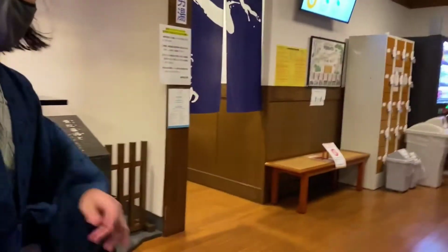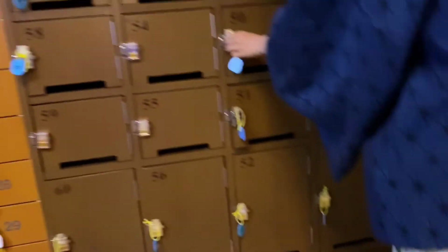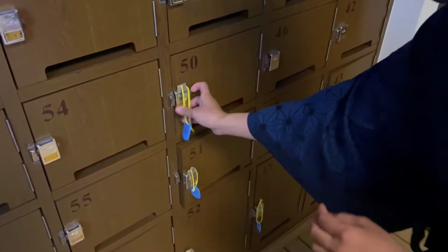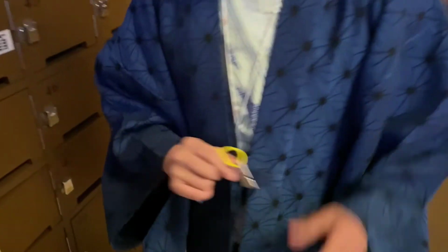So, last entrance is 10:40 p.m. They also have their shoe lockers over here. I'm gonna put my shoes here. Those are wallet lockers and these are the shoe lockers. Ooh, Japanese technology. Okay, there's a lot of things I don't know about Japan. And then? Push? Yeah, push. Oh, so that's how it works.